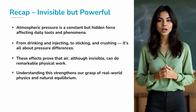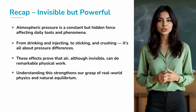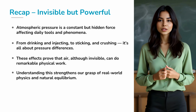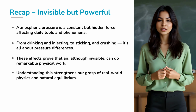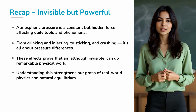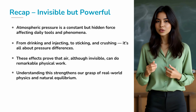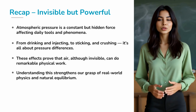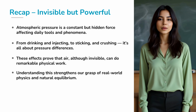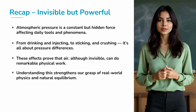We also saw how tin cans collapse under pressure differences and how large forces result from even small surface areas exposed to atmospheric pressure. This force is invisible, but its effects are everywhere around us, from our lungs to airplanes, from weather systems to household tools. I hope now you see how atmospheric pressure, though silent, is one of the most active forces in our lives.